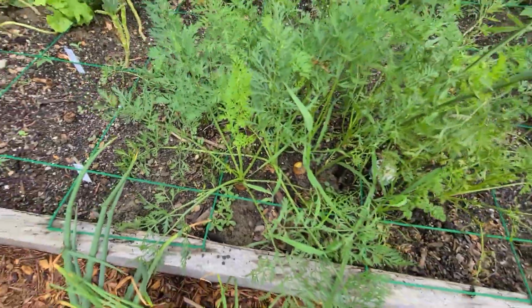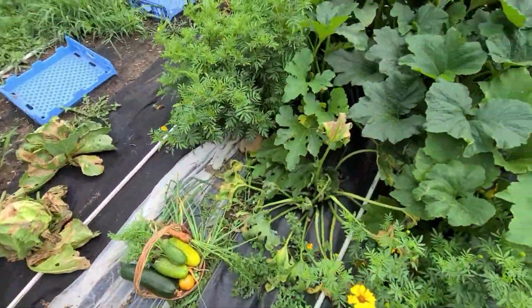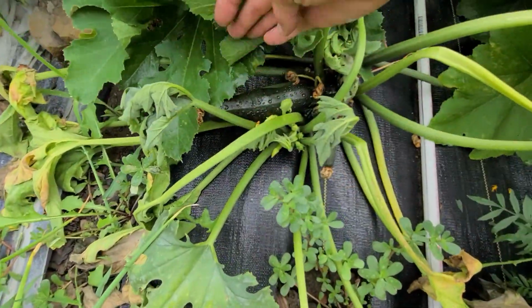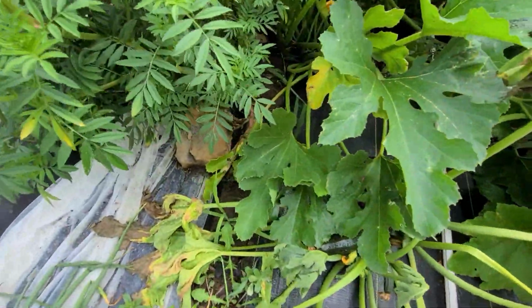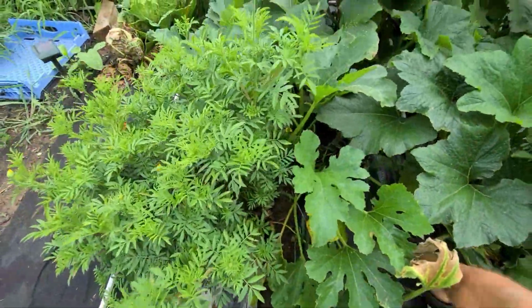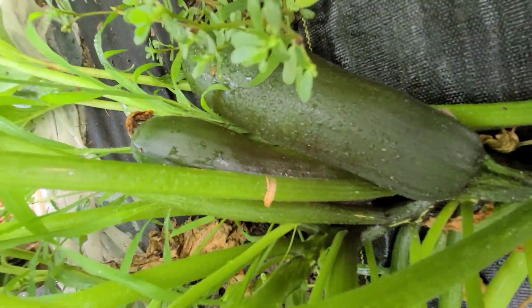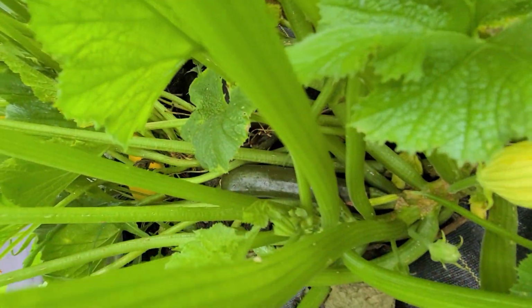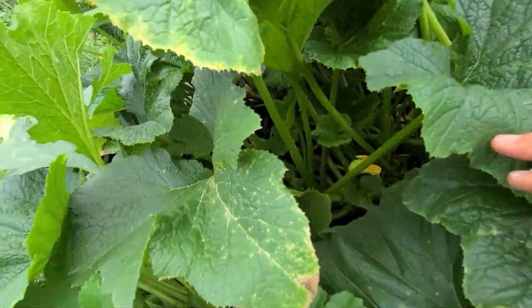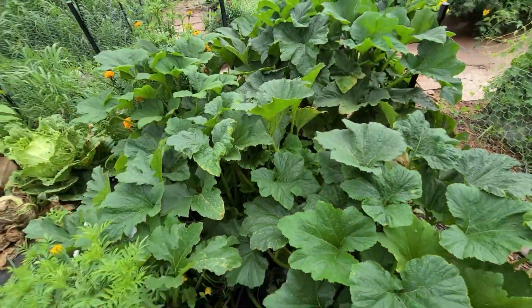The soil's pretty dry. Coming into the in-ground garden, I know there's a pretty decent sized zucchini on right there, and I think there's some more in here. Yeah, we got another couple good zucchinis in here. Two of them side by side. We got another one laying in there. And I got some yellow squash back there if you can see it. So I'm gonna try and get these out of there.